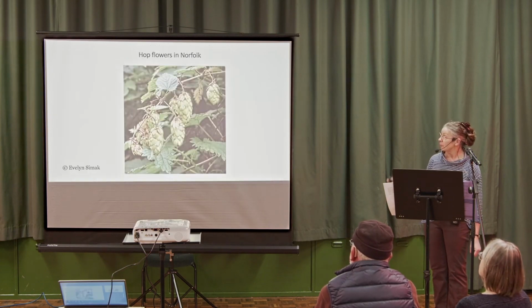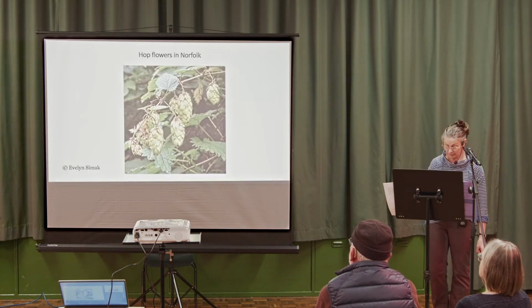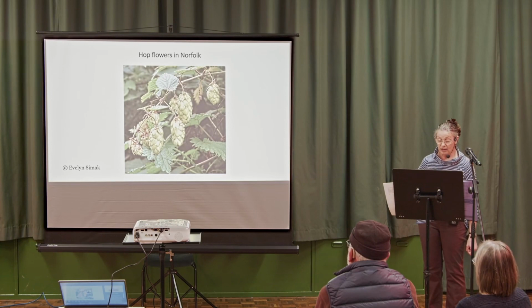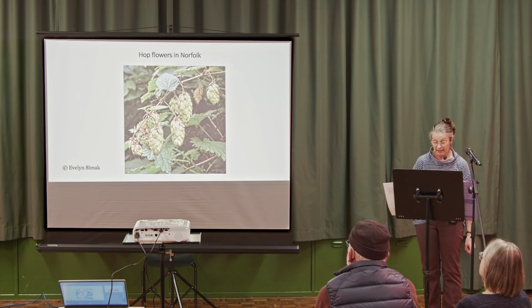So now we're going to be moving on to picking the hops. It's only the female plants which have flowers. They are pale green flowers which are called cones. So you can see some of these cones here. These are actually from Norfolk. The hops begin to flower in July, and by September the cones are ready to be picked from the vines.